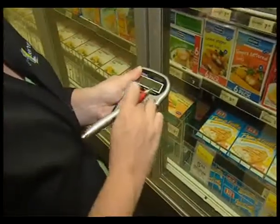Yeah, sometimes it's worthwhile shopping around and doing the numbers. It's worth putting the effort in. You will be better off from a health point of view and also from a financial point of view as well.